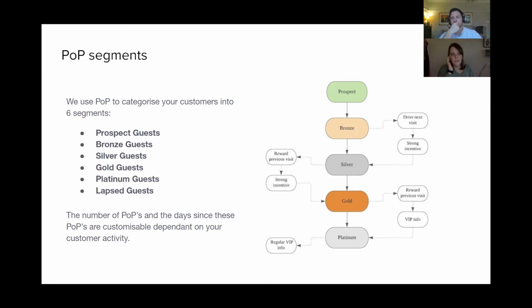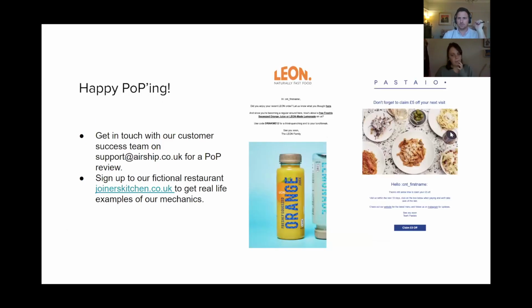Great. And we've also got a support site. So for both Airship and Toggle, we have a series of articles that you can go and read, and it's got information like this, telling you about POP and all the other stuff that you can do on Airship. Amazing. And I think you've got a couple of invitations for people to go and learn more if they want to. Yeah, absolutely. You can go on support, or you can email us.